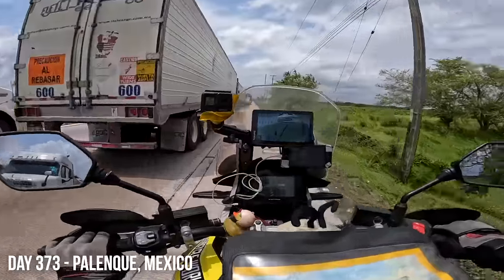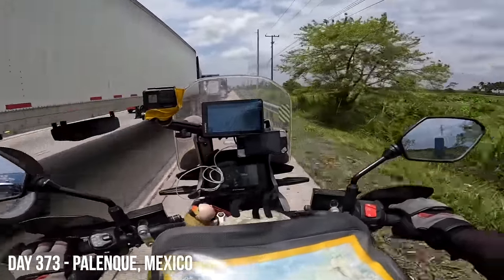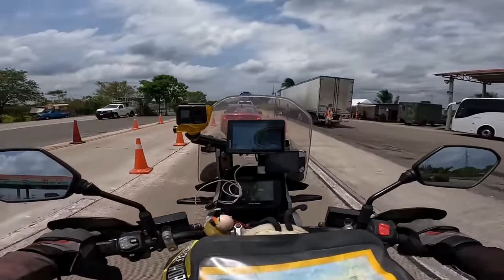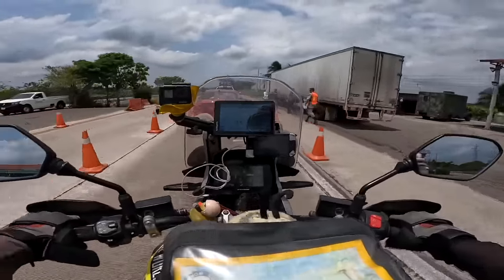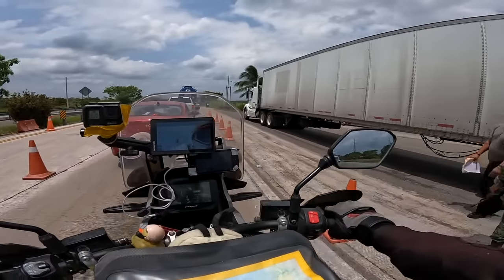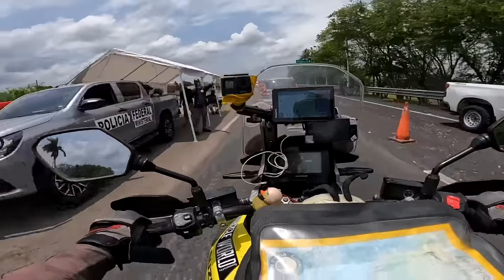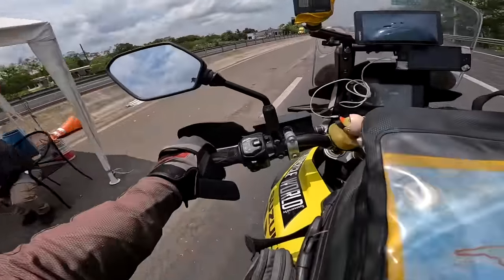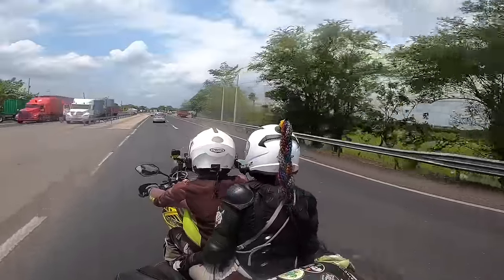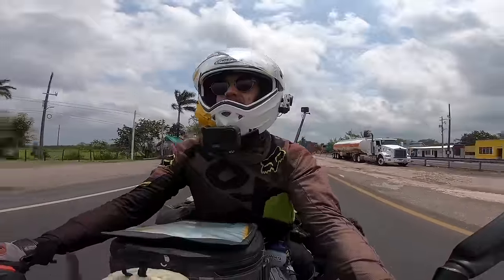Just coming up to military post number, I don't know, 4 or 5 for the day. Okay, I'm not gonna go around this one. No. This fella with a big machine gun waiting there. Okay, it looks all right. I don't know what that meant, stop, go. There was another guy waving, but I don't know. It's always quite confusing, but anyway.